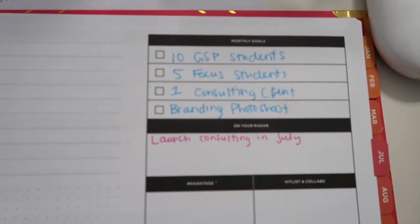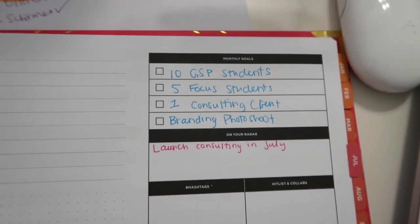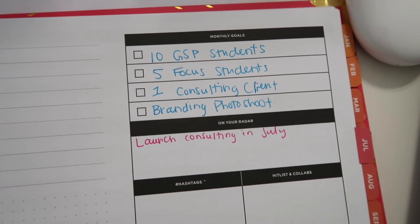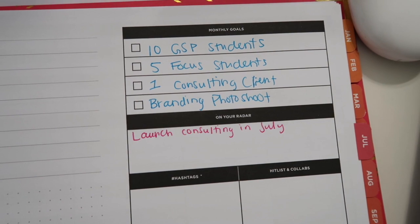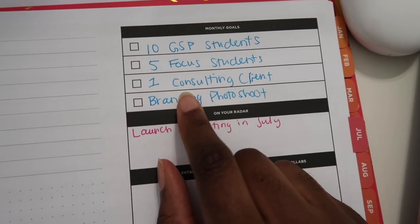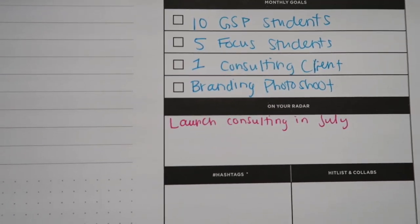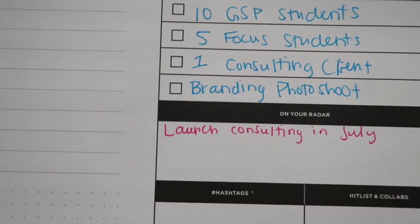So here are my monthly goals that are based on my numbers. Last month for grad school prep, I got 9 people that enrolled. Next month, I want to do 10 just to make it a nice number. I got 5 people in focus. I think 5 is a good number. And I'm planning on working with 1 consulting client for academic entrepreneurs. That's going to be my goal for June, to finish working with that client.